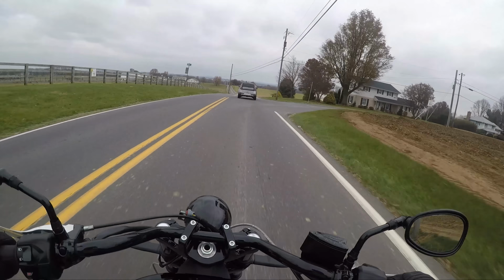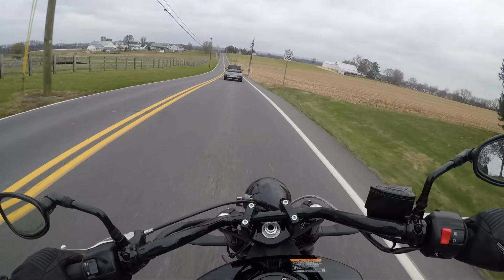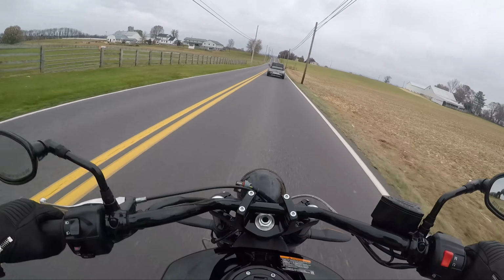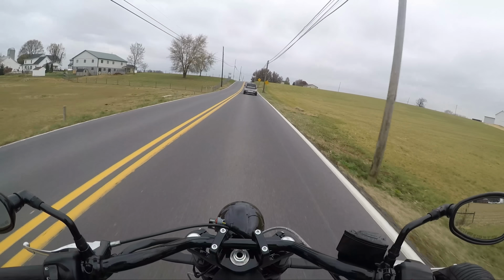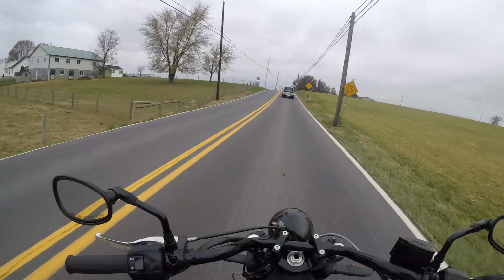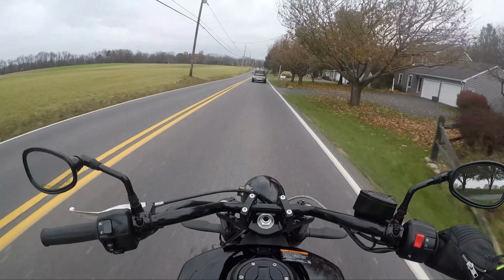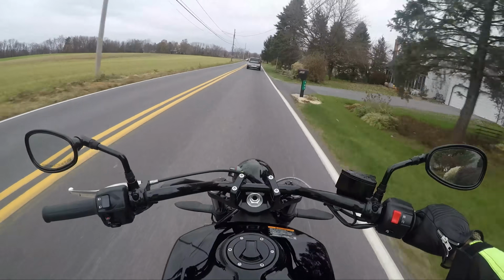It feels incredibly light. I mean, this thing feels like sport bike nimble. The pegs are mounted pretty high. I'll hit this next turn. I'll try to get pretty low, see if I can touch the peg. Now, this bike is on the smaller side of motorcycles. I'm 6'2". I don't feel like I'm too big for this thing.